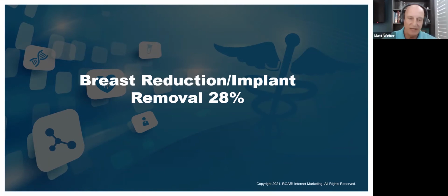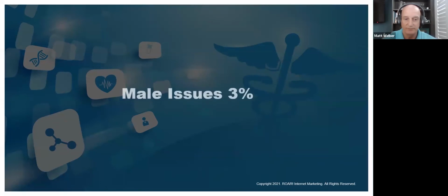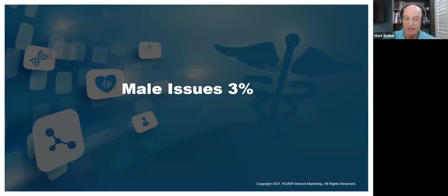And also, if you're a plastic surgeon or part of a plastic surgeon's office joining us, you see this too. You see male issues as it relates to breast surgery. Now, clearly we're not going to change our marketing strategy for a 3% market share, but you can go to a lot of plastic surgeon websites and never see the word male on it at all. And yet there is a reasonable, but not perhaps practice-changing, amount of search volume around men who specifically search for breast surgery related issues.